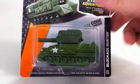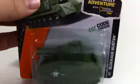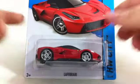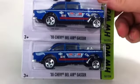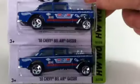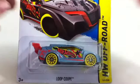Found a tank. I don't know why I bought that tank. That is the ugliest tank Matchbox has ever put out. Andrew loves them. I just think that is a silly looking tank, but I got one. La Ferrari. I did not get that one when it came out. I didn't find it, so I picked myself up one. We got 2 Bel Air gassers. These go in the custom bin. I use these a lot for those that follow the customs page at Facebook, LE Customs. Visit the page if you haven't already.